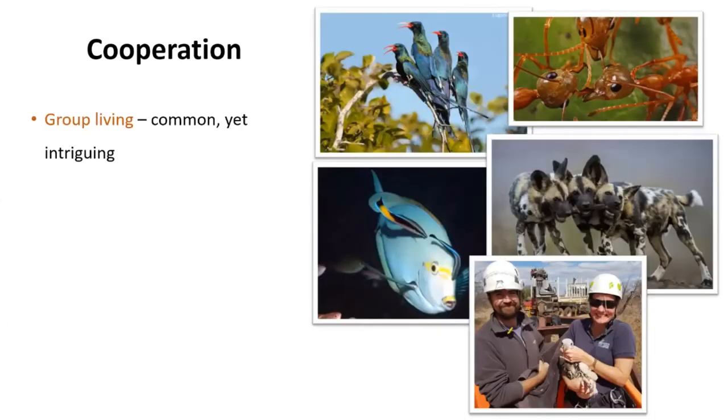So cooperation, I know there was a talk a few weeks ago on this as well, but I'm gonna give another recap. It occurs in all, obviously, group living species, and it's common throughout the animal kingdom. It's been shown to occur in birds, insects, fish, mammals, everything. Humans are probably the best example where cooperation occurs, as I'm sure you all know. We often cooperate to achieve a mutual goal.